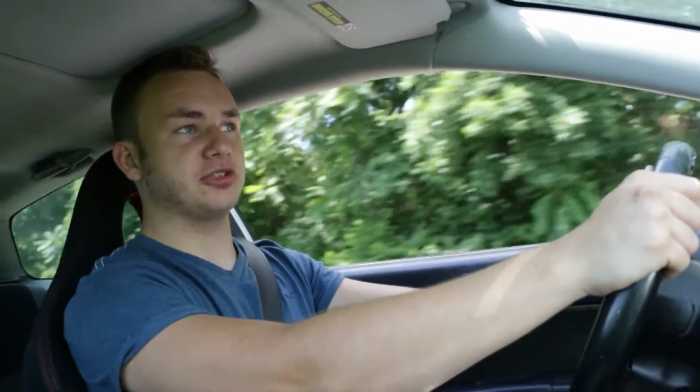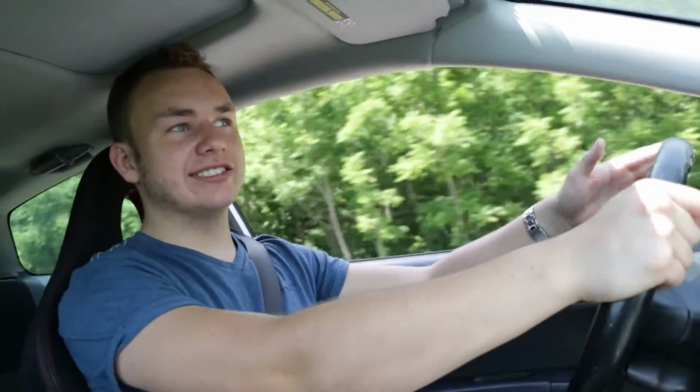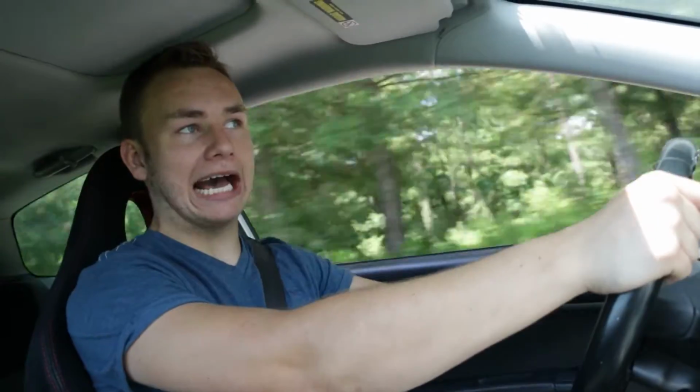The electric steering does feel a little more touchy when you get up to the higher speeds also. So you want to be a little more careful with your steering wheel, because it's not loose steering. It's really, really tight, really crisp movements. So make sure you're really focusing and you're really paying attention when you're pushing the car.